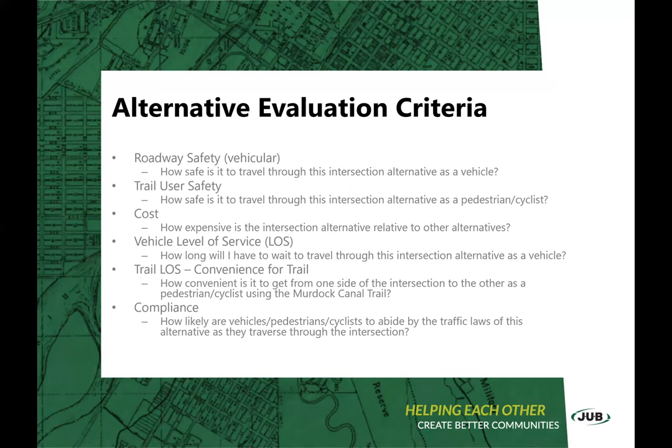The third criteria was cost. We did ask you to score that, but at the last meeting I did say we are doing cost estimates, and we use those cost estimates to actually assign the scores for cost. So we've completed that, and I'll report on that tonight and let you know how those scores came out with our concept cost estimates. The fourth was the vehicle level of service. With each alternative, how long it's going to take for the vehicles to get through the intersection and how effectively that will work. And then the trail level of service, how convenient is this alternative for trail users to traverse through the intersection.